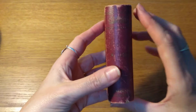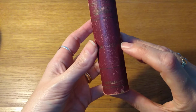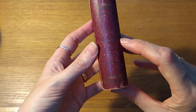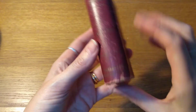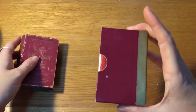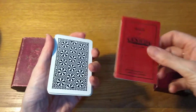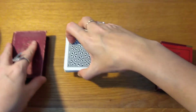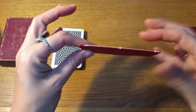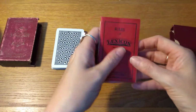Can't really see on the side there, but it says Lexicon at the top, and then it says by, and then I can't really read that word. Atuzed, it looks like, and then it says Waddingtons at the bottom there. The middle section just pops out, and then you've got your cards and your little rule book there. I'll just pop those over to one side. I'll just show you the rule book. Rule book's gorgeous. Look, it's been like sewn together, proper old.